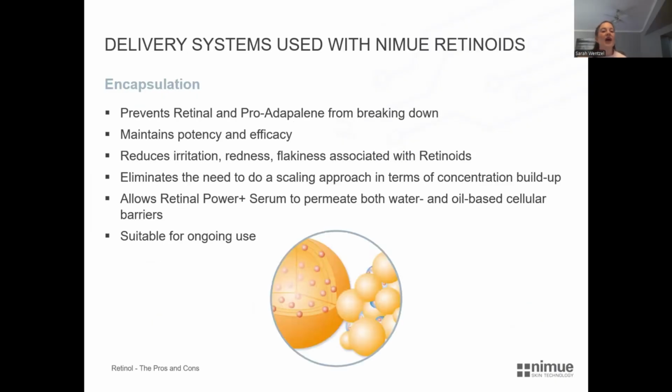And then, as we mentioned, we do have that encapsulation because, again, it is still forms of retinoids or vitamin A. So we do need to create encapsulation, and it also stops those two ingredients from breaking down. So we want to make sure that we put a certain amount in that encapsulation so it doesn't break down. So when it does get to the cells, it has the correct efficacy and potency without losing any of that efficacy. It allows for the Power Plus serum having that delivery system to work in both oil and water-based barriers within the skin, and it is suitable to be used ongoing for our skin.